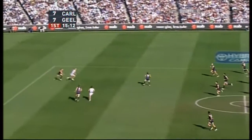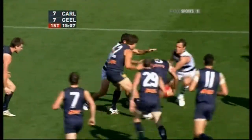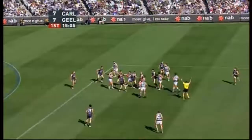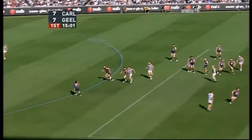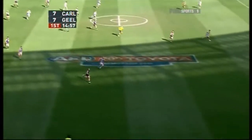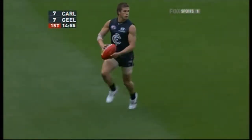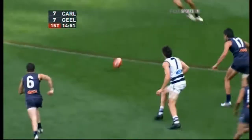Touch ball. High ball to centre half forward. Scotland camped underneath it. Didn't take a backward step. Judd finds a way usually. Burns. Holding the man, Chris Judd, slung him down. Okay, so Judd's ball. Umpire lets it go. As now the race is on the wing, and it's Murphy again. Just a little bit too much on it.